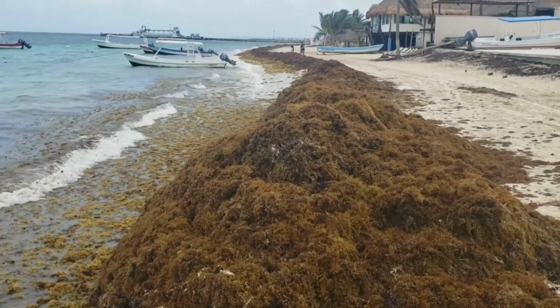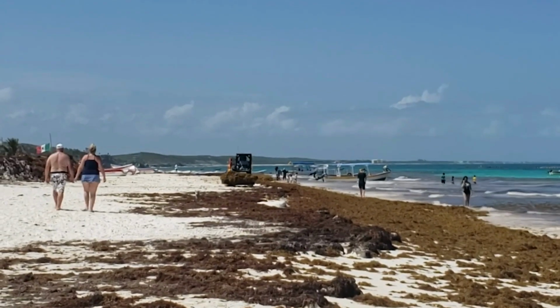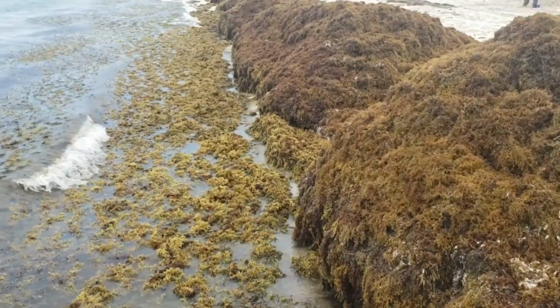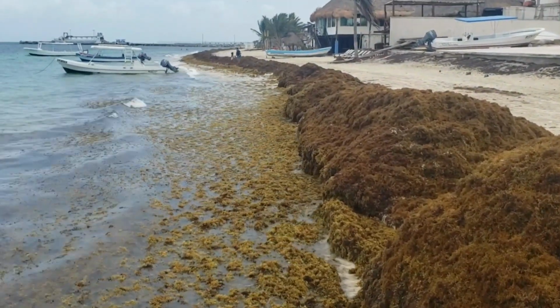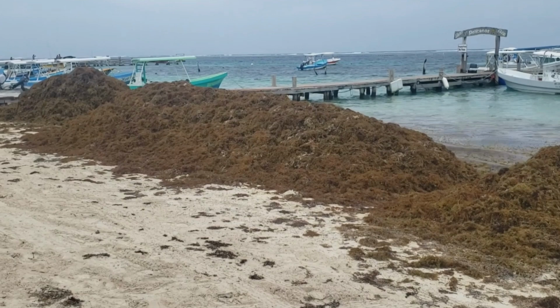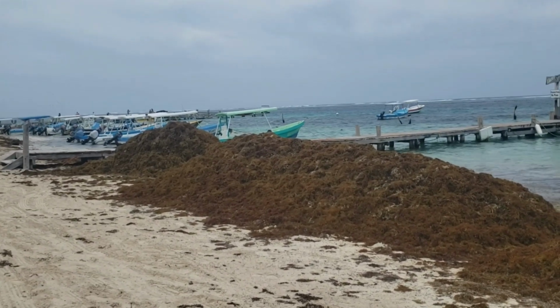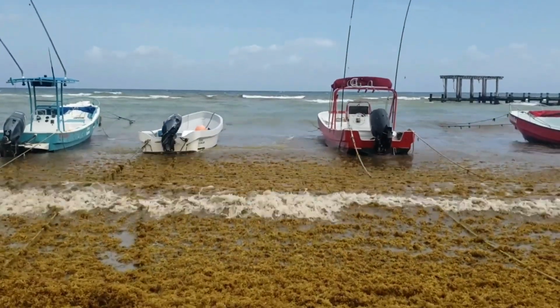But it's not just unsightly and stinky, it's also really detrimental to our ecosystems. Basically, under normal conditions, the Sargassum is a thriving ecosystem providing vital habitat and food source for many sea species, but it's been growing too thickly and causing problems in that dolphins and turtles are unable to break the surface because it's literally thick masses of floating seaweed.